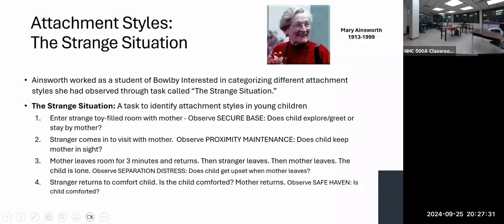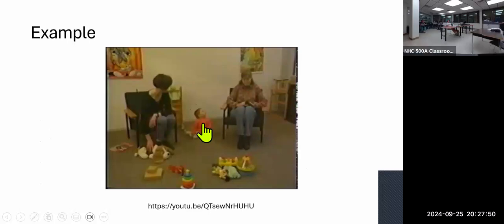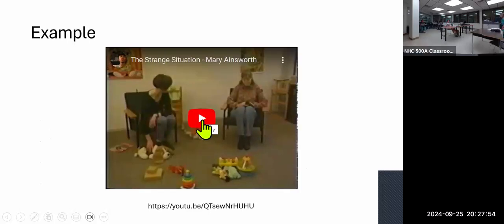Okay. Then I'm going to play you a short video instead of talking to you about it, because I think that'll be the best way. Ainsworth was a student of Bowlby's, and she identified a task to determine what attachment styles children had at the age of 2 or 3. Instead of me just talking about it, I'm going to show you what the task is about, and we'll look for those 4 components of attachment that come into this task.